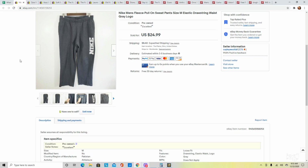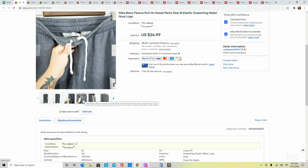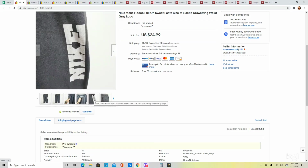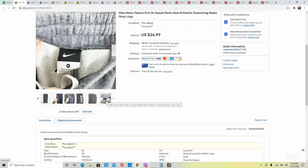So this is a pair of Nike men's fleece sweatpants, fleece meaning the inside has the fleece. And I always look for a pretty obvious branding, whether that's a spell out or the Nike check. It just needs to be, in my opinion, pretty obvious.